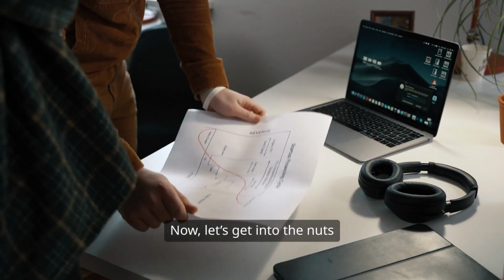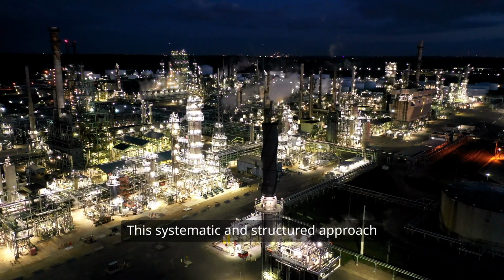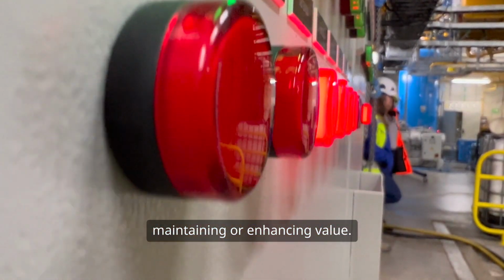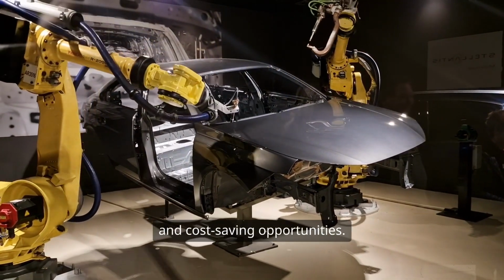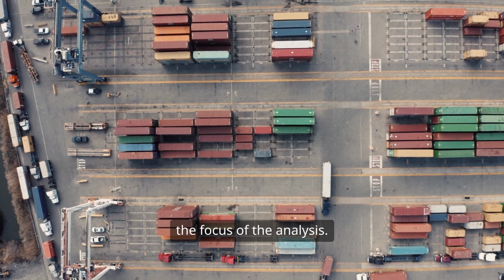Now, let's get into the nuts and bolts of value analysis. This systematic and structured approach holds immense potential for manufacturers looking to reduce costs while maintaining or enhancing value. It's a step-by-step process that can lead to actionable insights and cost-saving opportunities. Step 1 is identifying the focus of the analysis.